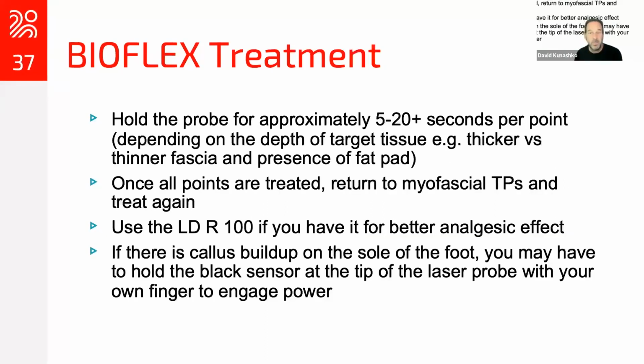So as I mentioned, you want to hold the probe for upwards of 20 seconds. Again, depending on where you are, if it's thick or thin or what have you. Then once all the points are treated on the fascia, you may have a little bit of time left, or maybe you want to treat trigger points in the gastrocs or soleus or tenderness in the Achilles. Oftentimes you get Achilles issues going on at the same time. So if that's a problem, treat the Achilles as well. If you have a red laser probe, that's a LDR 100, then this is very helpful for analgesic effects.